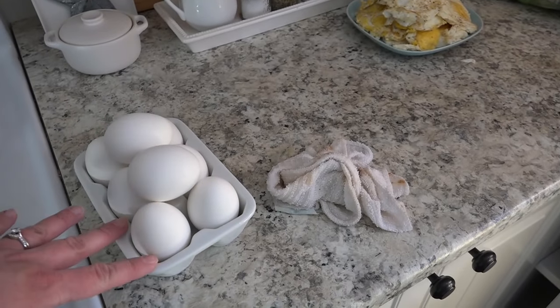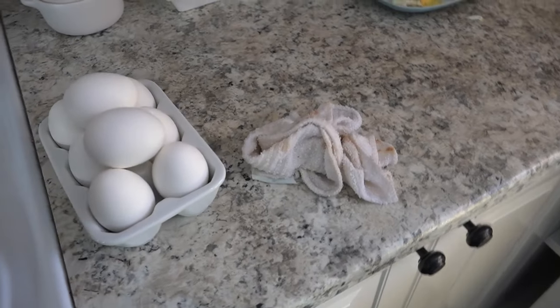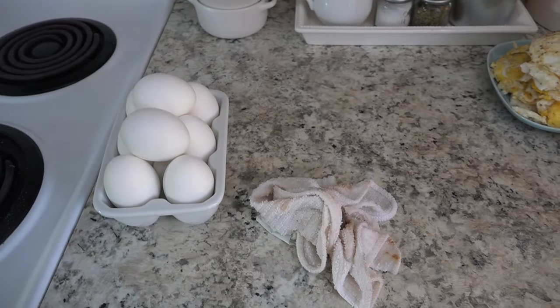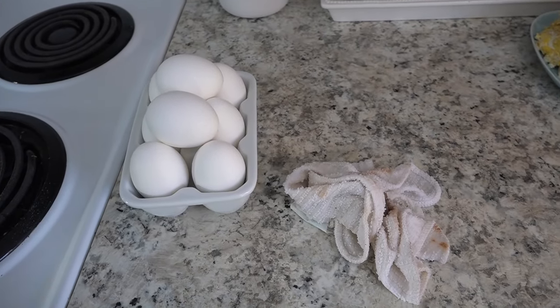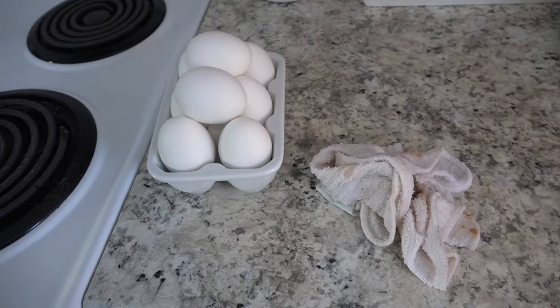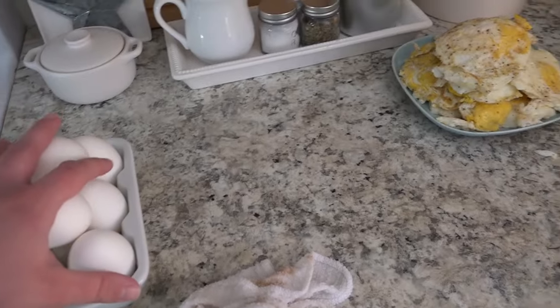I did hard boil some eggs, so I have 8 eggs that have hard boiled. I'm not going to peel them. I really do like to peel them because, oh gosh, it makes life so much easier, but my energy is waning. I'm going to film this and then I'm going to go sit and read for a few minutes before my littles come home. So I've got the eggs done.